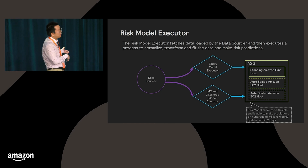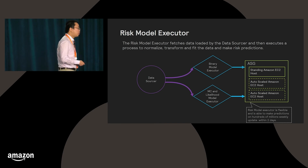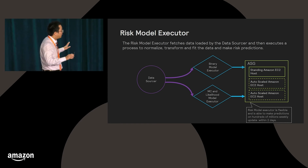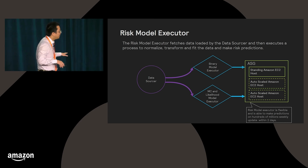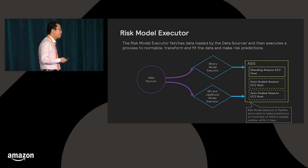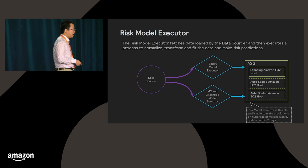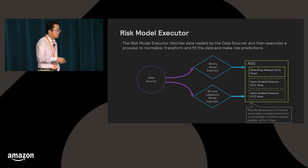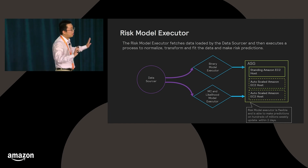Once we have a large data load from the data source, we scale up the process. We can scale up to as many instances as we want to be able to process the required data volume. Due to the flexible design and the scalability, we are able to process hundreds of millions of data features within 2 days. That's why Erica is able to publish the weekly prediction result across the whole Amazon catalog.